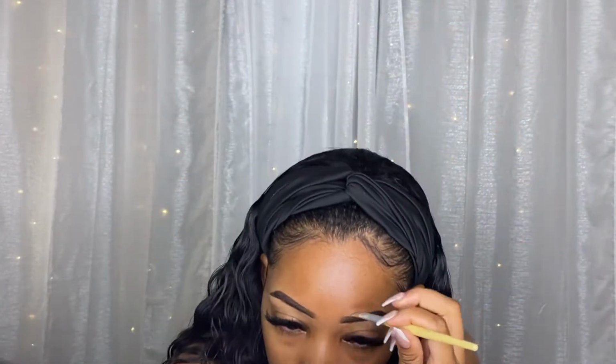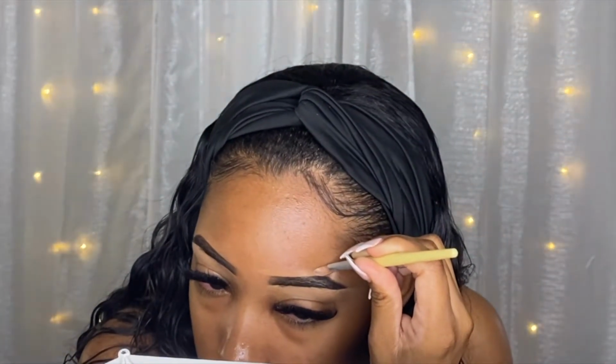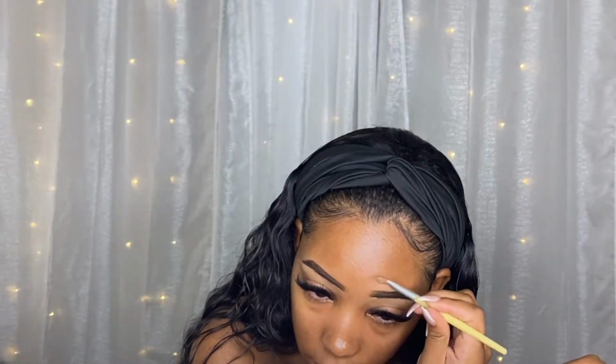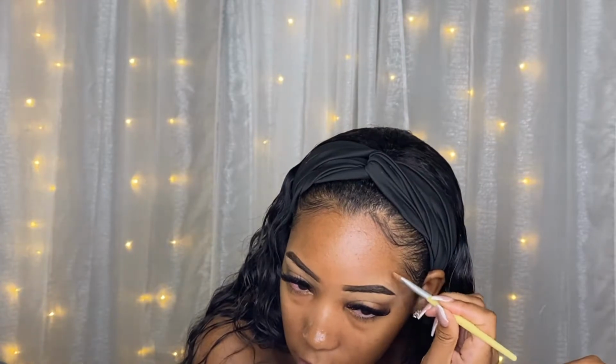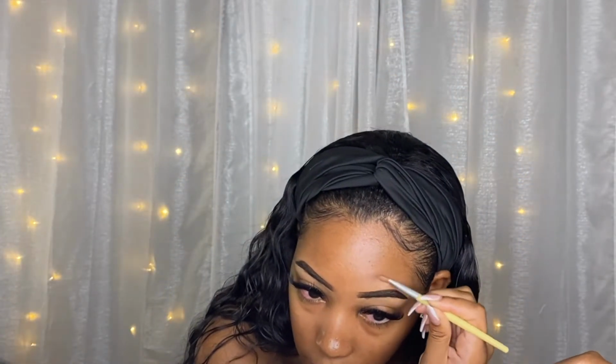So the key to this is just not being scared. You just gotta go for it. And there we have it. Let me wipe some of this excess off because sometimes when you line it up, you get a little of the brow gel on this brush. So I had to wipe that off, and now I'm just gonna blend it upwards so it won't look too crazy. You don't want it to look like you just lined it up. And voila. So now it's time for the other one.